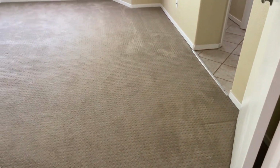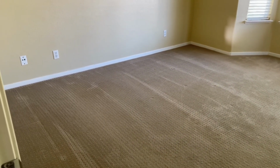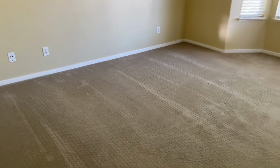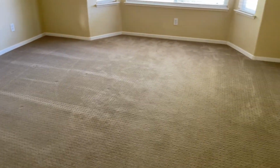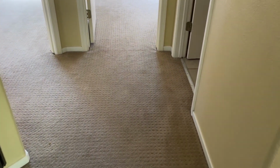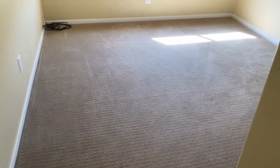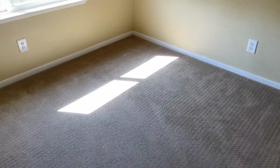So still in great shape overall. Not a lot of wear and tear. And this is the master over here. Nice size master bedroom. And looking around, you get a close up over here. Maybe there's little, you know, darker in some areas than others, but it's still very minuscule, right? And a lot of people over time want to change the carpet. And if you're renting a place, definitely ask your landlord if they would clean your carpet.